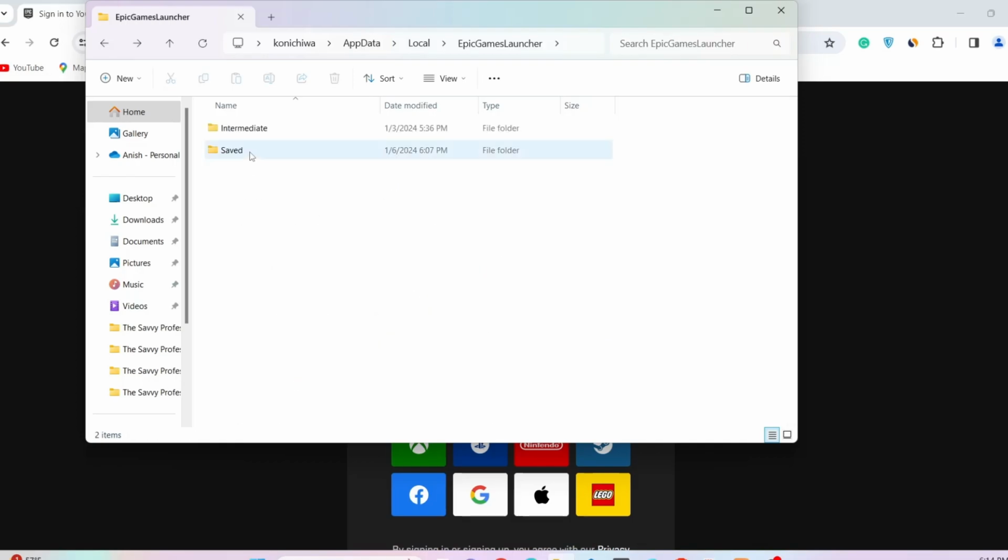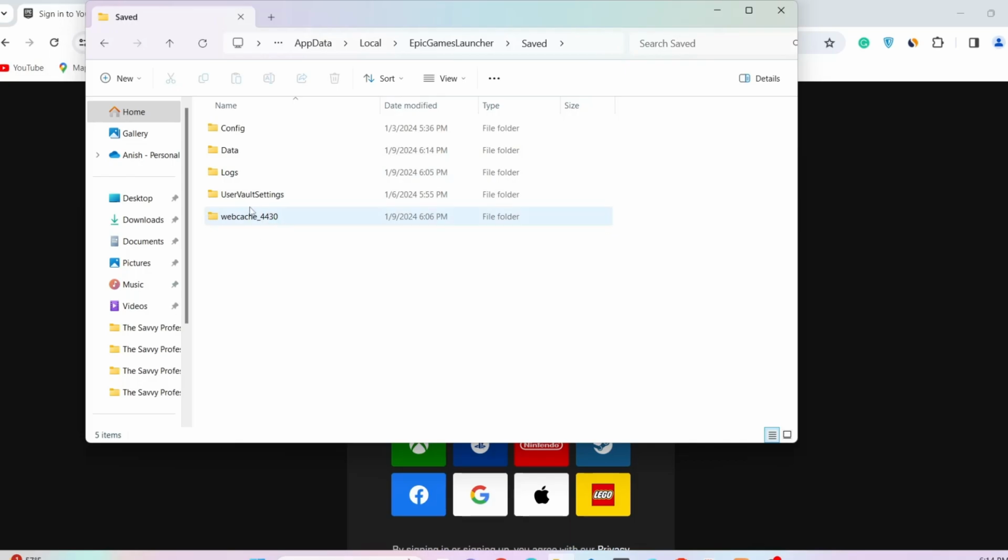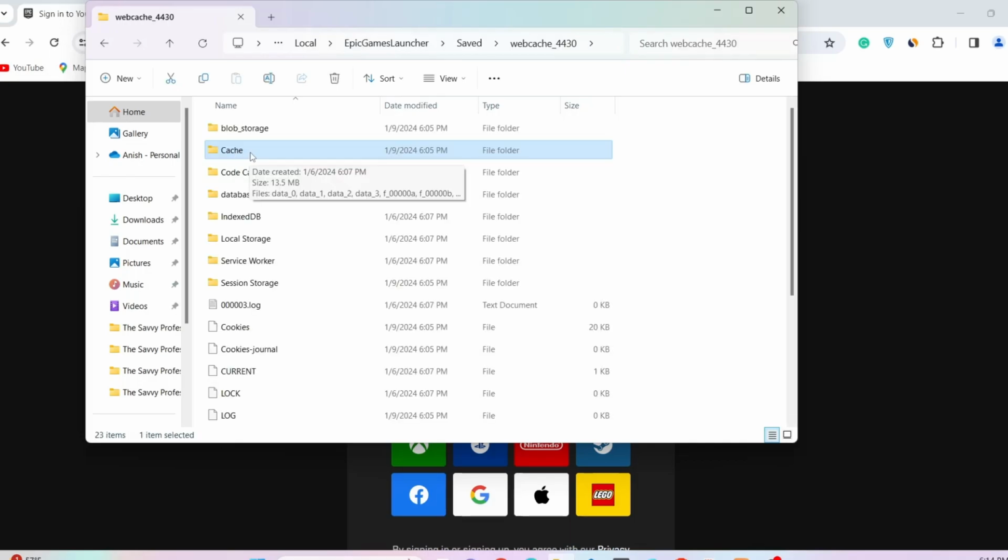Then go to Saved. Then you will find this webcache folder. Open it, then locate the cache and delete it. After deleting this cache folder, restart your PC and the problem will be solved.